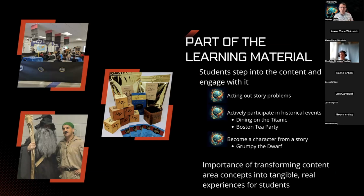So part of the learning material, students actually get to step in and engage. My daughter had the opportunity to study about the Titanic, and her teacher transformed the classroom into the Titanic. The smokestacks hung from the ceiling. She had tables set up within a barrier that looked like the ship, and each student had their own little card about them as a passenger, and it had a story. So it brought everything that they had been studying about the Titanic to life.